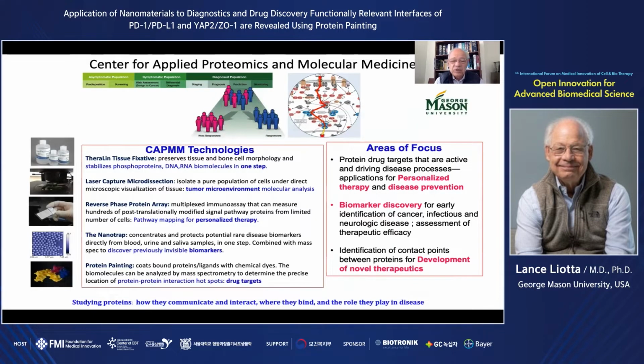We combine bioengineering, biomathematics, molecular biology, microbiology, and our specialty is proteomics. Our areas of focus are protein drug targets that are active in driving disease processes. So we study disease processes, and then we take our discoveries all the way to clinical testing and clinical trial examination of the efficacy in patients for personalized medicine through our CAP-CLIA certified lab.